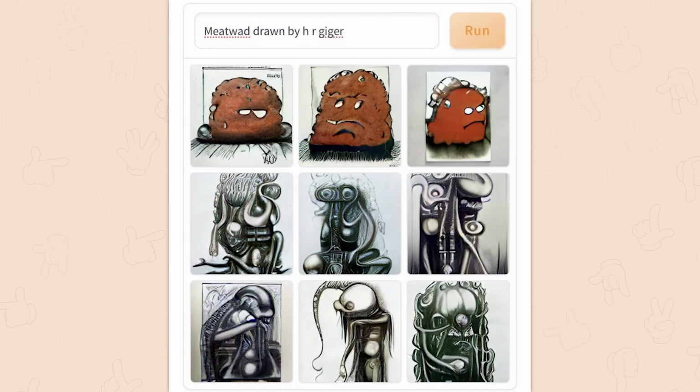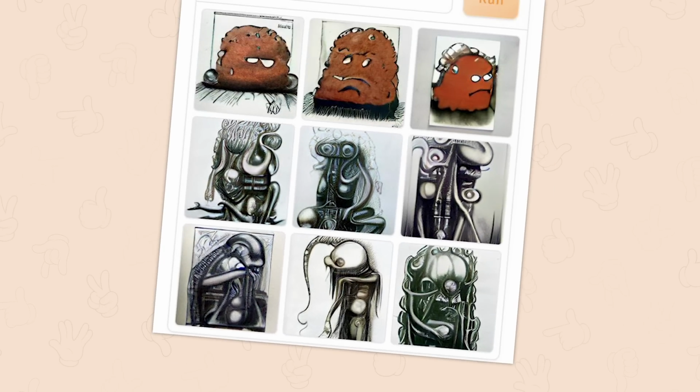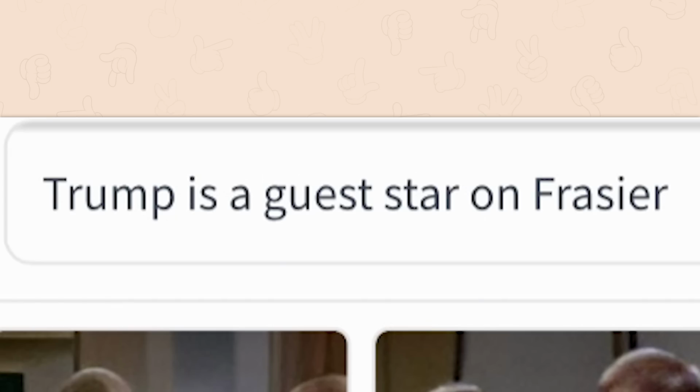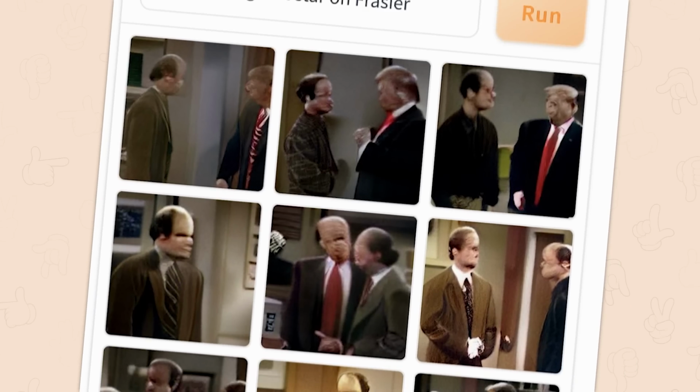Meet Wad, drawn by H. R. Giger. For clarity, that's the person who created the artwork and set design for Alien. And that's clearly a challenge, because at some point the AI just gives up and goes full Giger. No, let's not make Trump a guest star on Frasier. These are humans, and it's gonna be making their faces weird. Oh, it is. Oh, the faces.